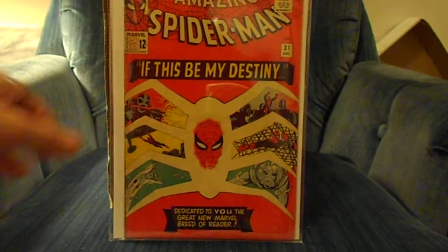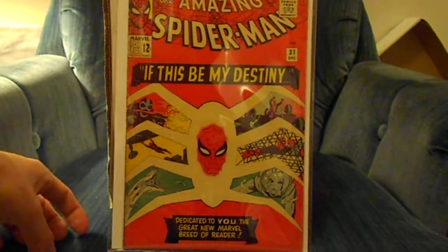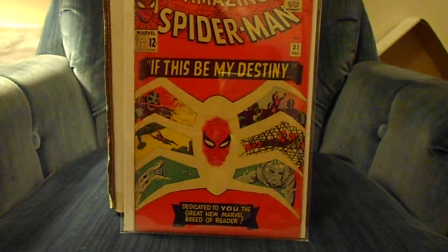So, alright, the last book I want to show you is Amazing Spider-Man number 31. I've championed this book for a long time because there are 3 major key appearances in this book, and I still think you can get this book at a fairly good price, and you should get it, especially if you're a Spider-Man fan. So it has the first appearance of Harry Osborn, the first appearance of Gwen Stacy, and the first appearance of, what's his name? I can't remember his name. Professor Warren. There it is, Professor Warren.